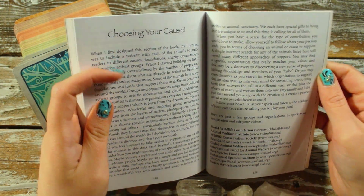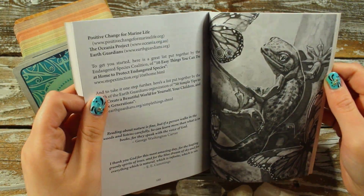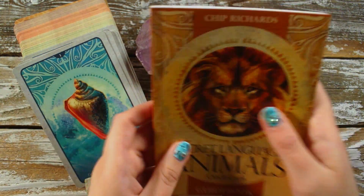So going forward, we also have a Meet the Author at the back. Here's the Choosing Your Cause and all of the different foundation websites too, so you can get involved with that. And then here is the About the Author, and it talks about other things that he's worked on, other projects as well.